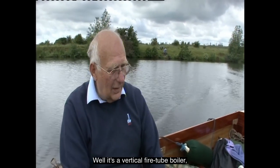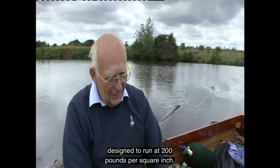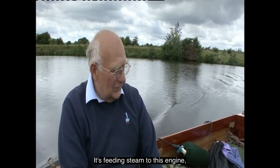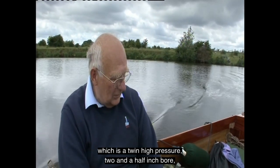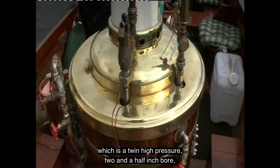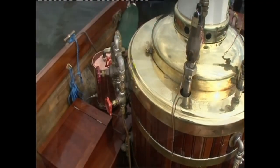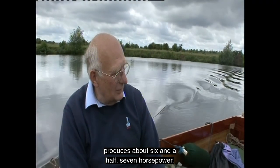Right, well, it's a vertical fire tube boiler, designed to run at 200 pounds per square inch, but I run it about 125. It's feeding steam to this engine, which is a twin high pressure, 2.5 inch bore, and produces about 6.5-7 horsepower.